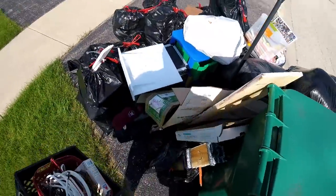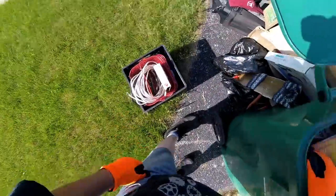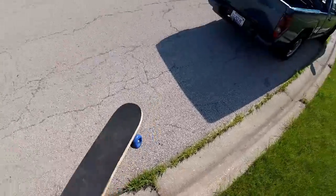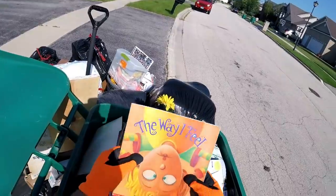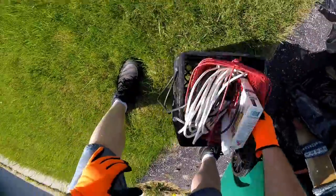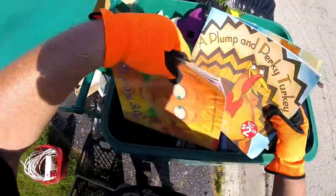All right, do some work here. Ooh, I see a case. All right, there's all kinds of stuff here. Old skateboard. Yeah, that's gonna get donated. What's all these books? These are all kids' books. You know what? I'm gonna start a donation bin. This will be donation right here. So I think this will work out just fine at the Salvation Army.